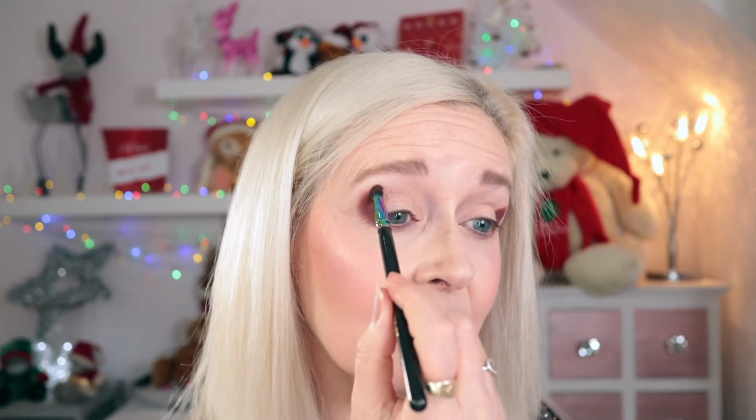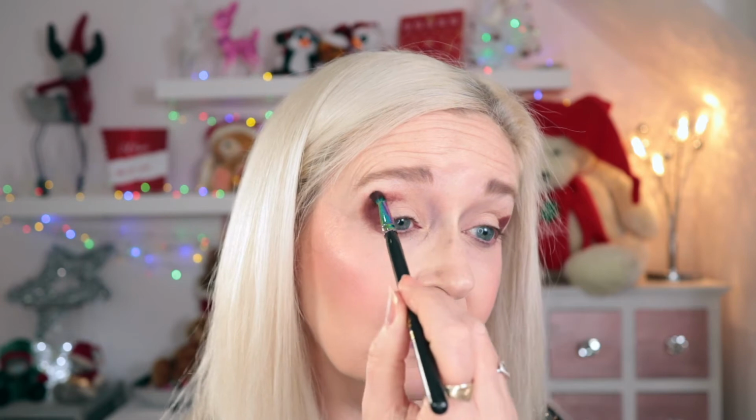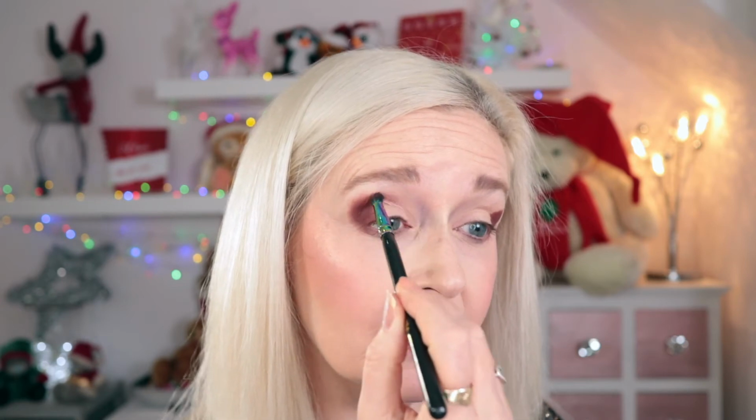Got a fair bit of product down. Just going to join that just slightly with my lower lash line. I'm not going to use any more product now, and I'm just going to try and bring that through the crease with what's still left on the brush.